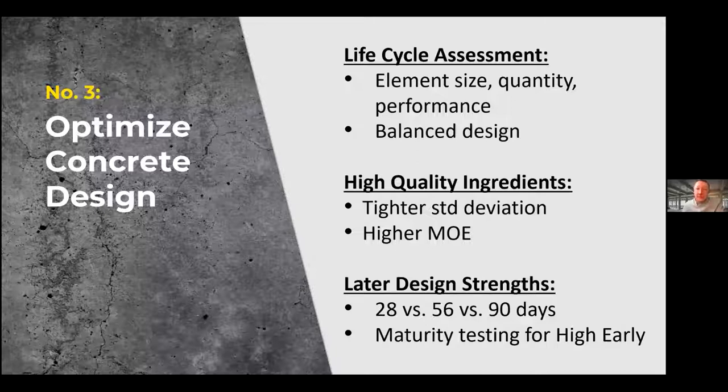Last on this list right here is leveraging later design strengths, looking at more efficient use of SCMs, as PSI per pound of cementitious material will increase dramatically. So avoid emphasizing short strength periods when ultimate strength is truly not needed for much longer periods of time. Consider establishing a 28-day strength in combination with a 56-day or 90-day strength where applicable.